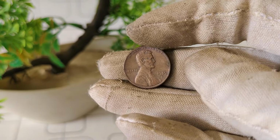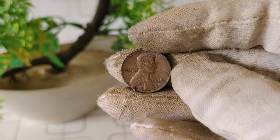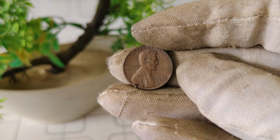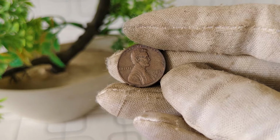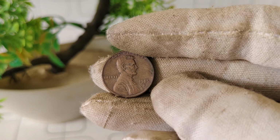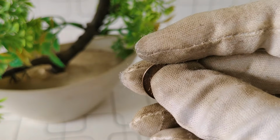Before we delve into the specifics of the 1985 Lincoln penny, let's take a moment to appreciate the significance of this iconic figure. Abraham Lincoln, the 16th President of the United States, is revered for his leadership during one of the most tumultuous periods in American history, the Civil War.